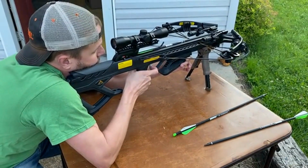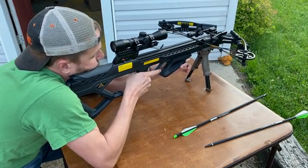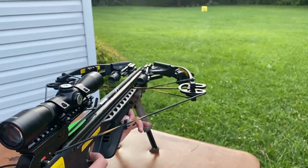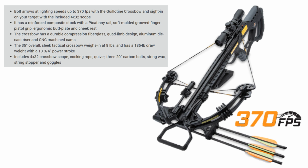This is one that I did have the opportunity to test and shoot with my cousin, and for the price, you guys, this is a great bow. And the Centerpoint Tormentor Whisper 380, it had great reviews when it was available from Centerpoint. So the Avalanche Guillotine, coming in at 370 feet per second. That is thanks to a 185-pound draw weight and a 13 3/4 inch power stroke.